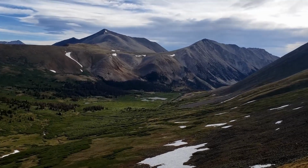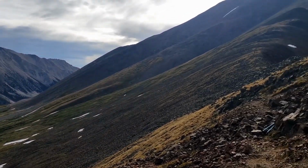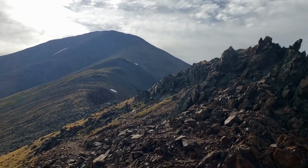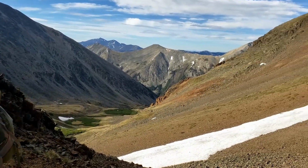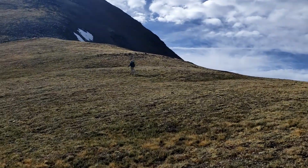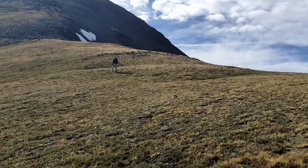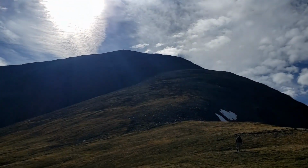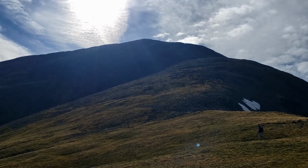We are on the ridge, 2 miles in, 2,000 feet, and the exact same amount of distance and mileage to go. And we are right around 13,000 feet on the ridge up to Tabeguache. And as you can see in front of me, that's a lot of gain in a really short period of time.